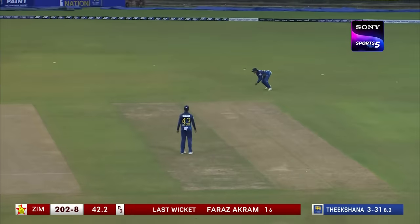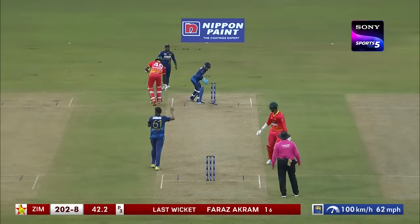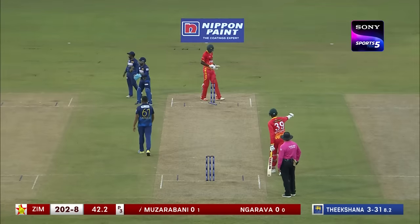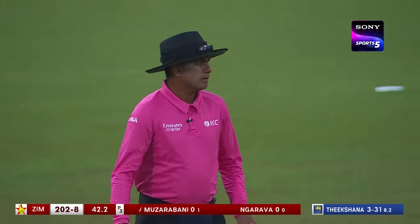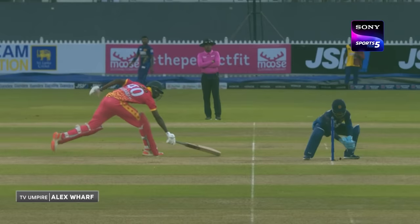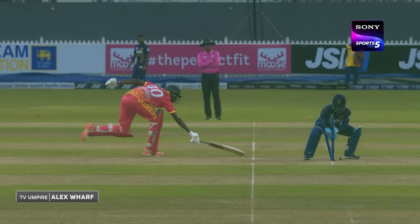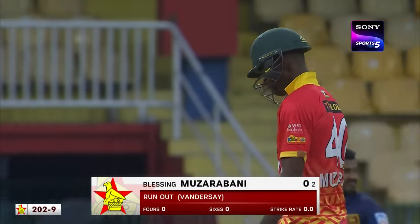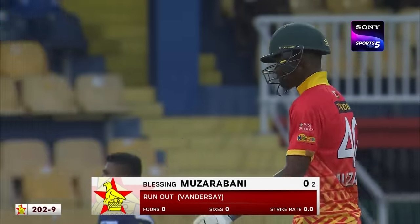And looking at the Zimbabwean spinners, you don't really have... Now, is this out? Is this out? He's come down, he's been sent back. Just play it through really slowly. Yeah, batter's short of his ground. He just deflected it. He goes for naught. 202 for 9.